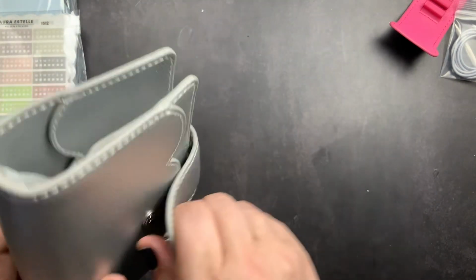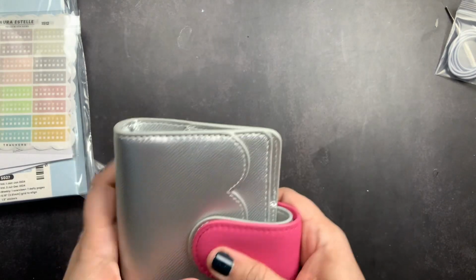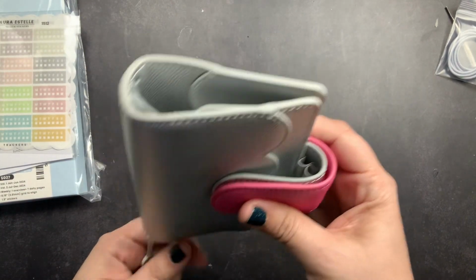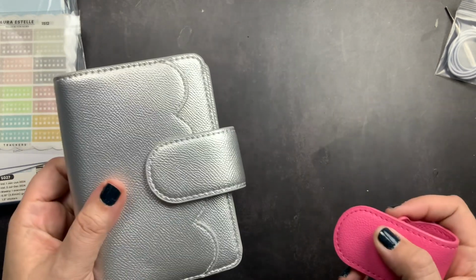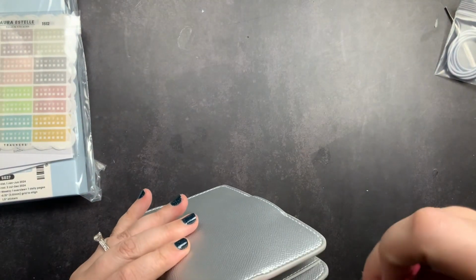So I ordered this cover. I don't know how I feel about this color combination. I mean, I do kind of like it. I think it's a little fun and a little bit Lisa Frank, which I love, but at the same time I kind of like the silver, so I'm not sure whether or not I'll change that out, but I have the extra strap just in case.